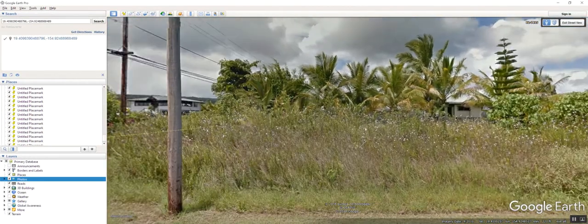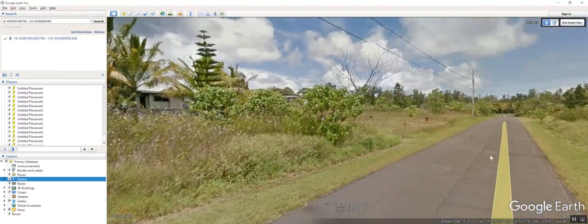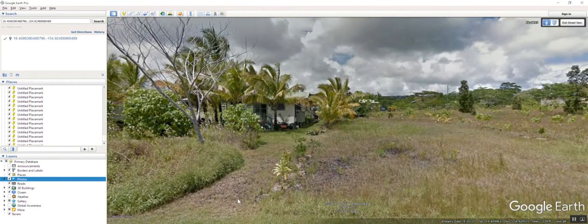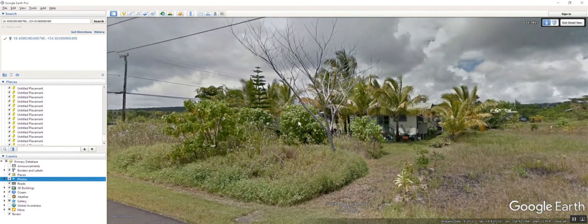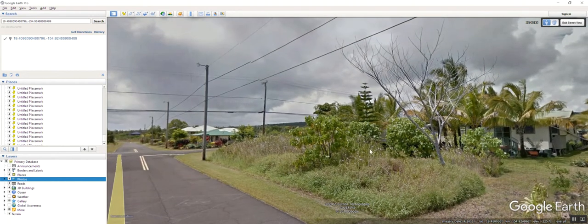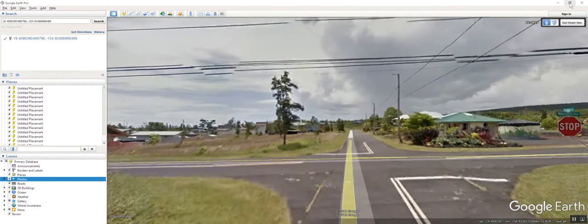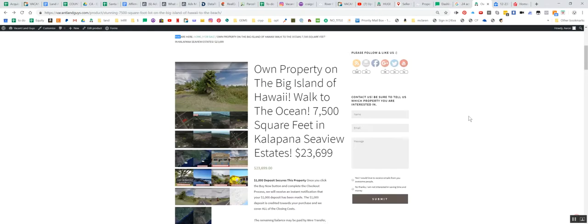Here's the other side of the property. Looks like he's got some coconuts planted there. And you can see the edge of the property right here. Looks like some kind of little tree there. I'm not sure what that is. Looks like maybe some fruit trees, possibly. But yeah, 7,500 square feet. We're asking $23,699. $1,000 deposit secures it.